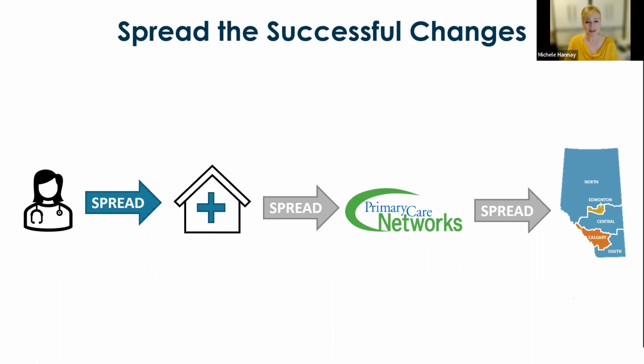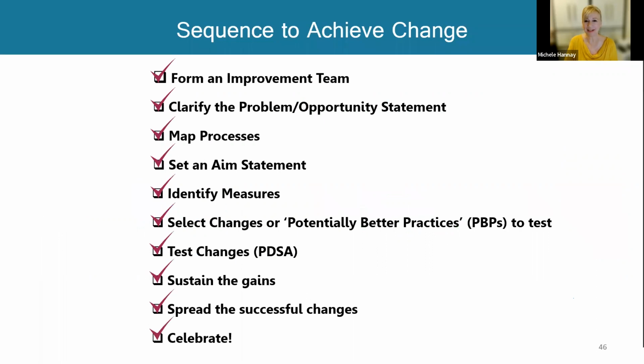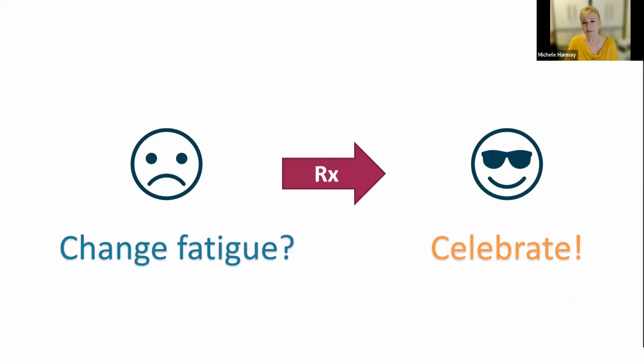Which brings us to the final step. And in my mind, I think this is potentially one of the most important, because if we don't take a moment to celebrate the good work, people get tired. And so teams that celebrate not only reaching their aims and goals, but also celebrating the milestones along the way, experience less change fatigue. And so, it doesn't have to cost money. It doesn't have to be a big deal. It just takes maybe a little creativity to really celebrate with the team the good work. And Erin, anything to add as a PF around that?